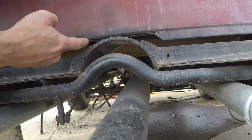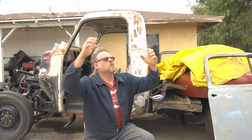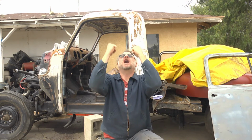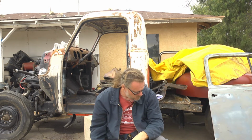And they had to clearance the bottom of the cab in order to do it, which has resulted in it splitting right along the seam here. But to get to it, to fix it, means clearing all of this off, getting this out of the way. Why? Oh God! Why? Screw this, I'm gonna go watch YouTube.